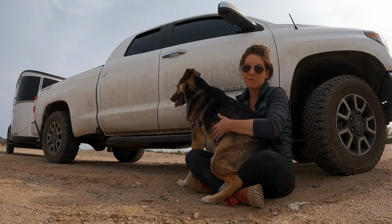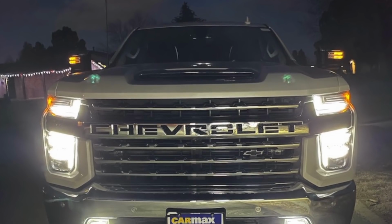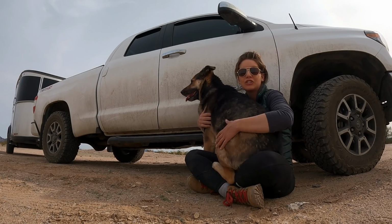The straw that broke the camel's back, so to say, is I was looking at Silverados and GMCs. They ended up being my dream truck and what I really was hoping to get, but they're trying to save on chips.